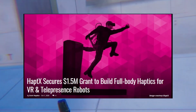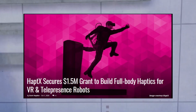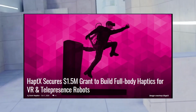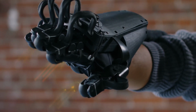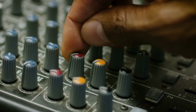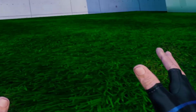Haptex has secured a $1.5 million grant to develop a full-body haptic suit for VR and robotics. Haptex has made haptic gloves before, which according to the people who have used them, feel amazing and very realistic. I'm looking forward to seeing where this develops over the next few years, as hopefully it'll lead to the development of more haptic suits and devices for VR.